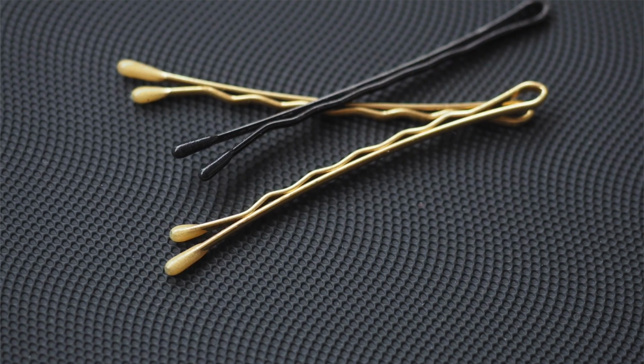One thing you'll notice about professional pins is that they're a lot stronger than the regular pins. The metal is a lot stronger, and you also want to make sure they've got those nice little rubber tips on the end just to protect your hair. Then they're available in a variety of different lengths and colours to suit your hair type, so you can really find one that suits you.